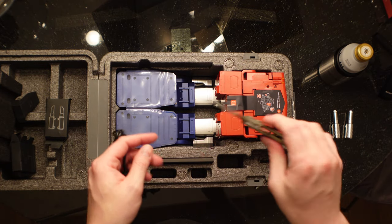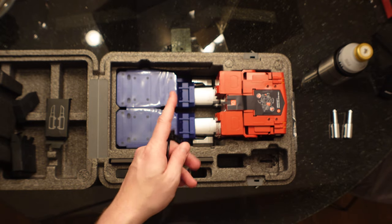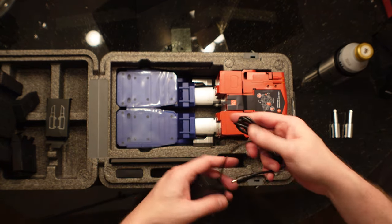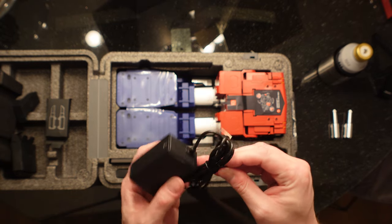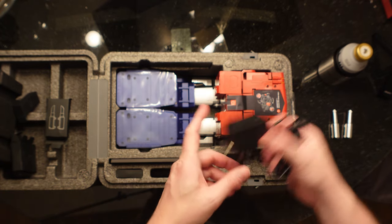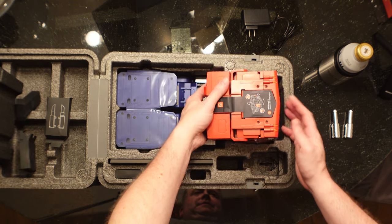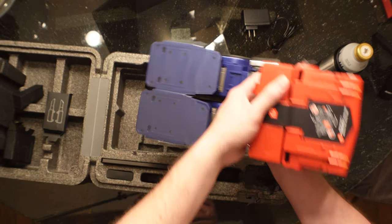What's a USB cable for then? I'm confused. Is that for uploading firmware? Oh, maybe it's for firmware updates. Again, IT guy, firmware updates. Driver updates for those less IT but still somewhat technical. Firmware update.